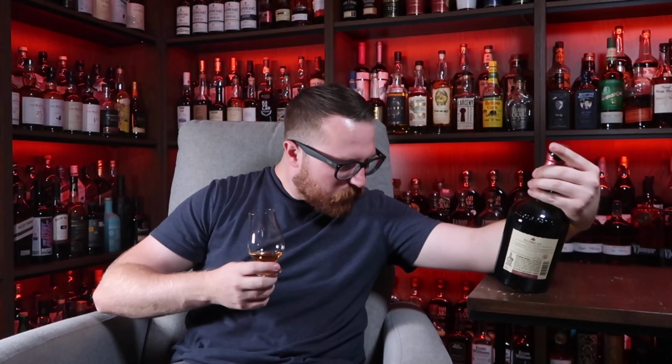What's the proof on this? Does it have it on here? Here it is, 92 proof. So I think that's what every Redbreast pretty much is proof down to. It's very light on the nose, as in the alcohol, proof-wise, seems a little lower.